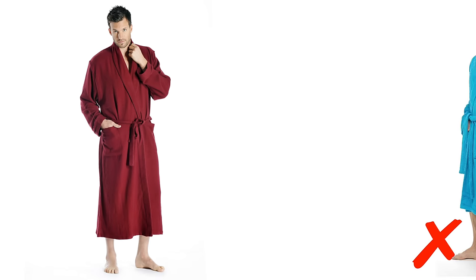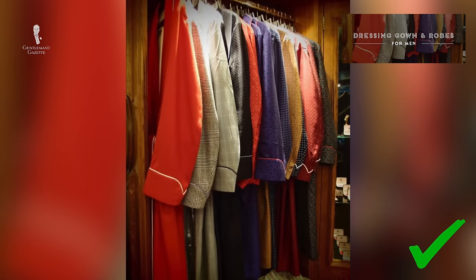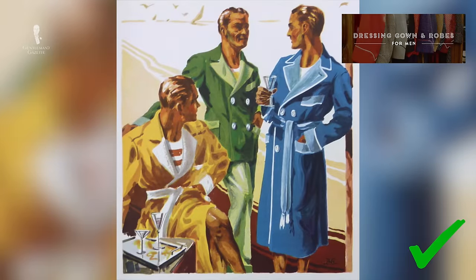No, a dressing gown is not the same as a bathrobe. It's meant to be worn on top of clothes, which means the cut is a little roomier, and it's just a wonderful addition that's elegant and comfortable and casual at the same time. To learn more about dressing gowns, please check out our in-depth guide on the website here.